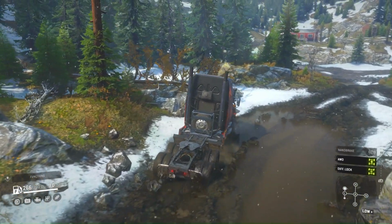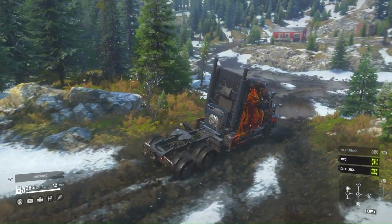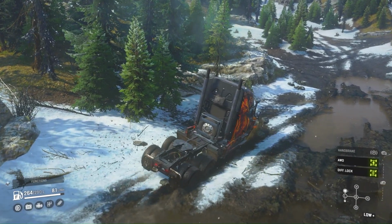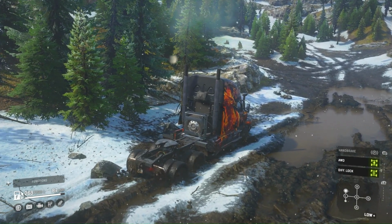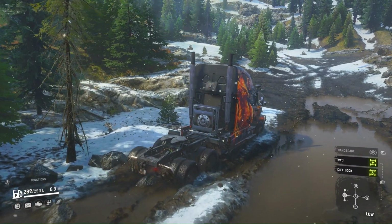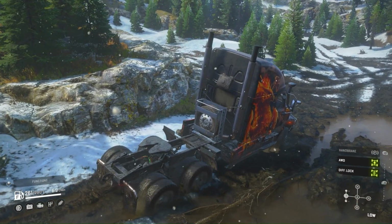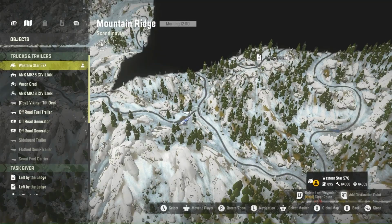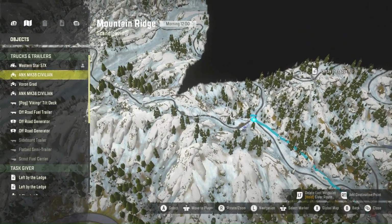Now this bit I've been through before, getting back to my task, because that little house is where I picked up the generator for the power generator task way back in the day. Come on, truck. I wouldn't dream of using this truck, to be honest, if I didn't have the diff lock fitted. It's just too useful. So I go left here, and then left there.